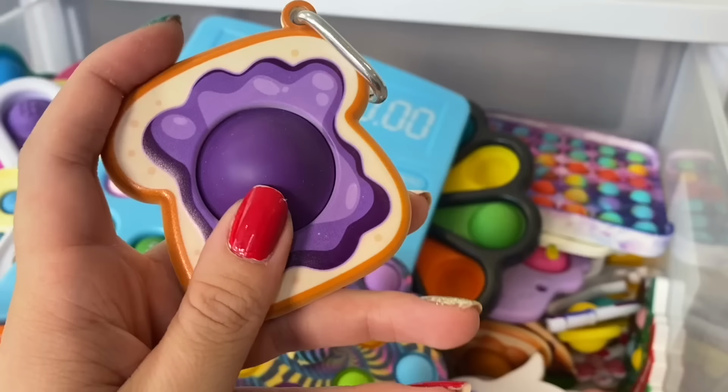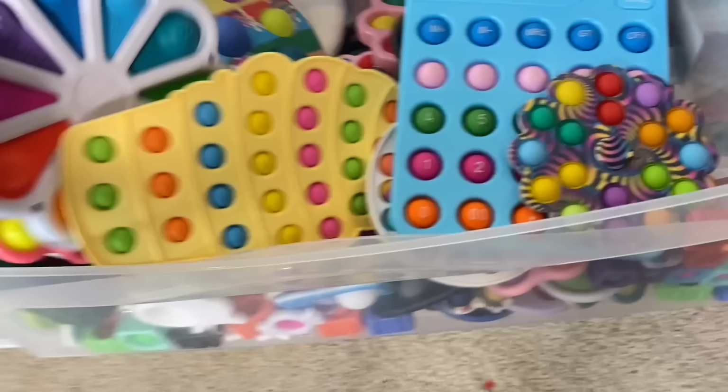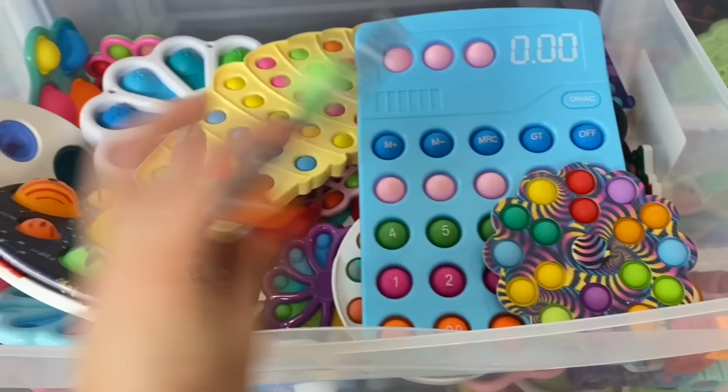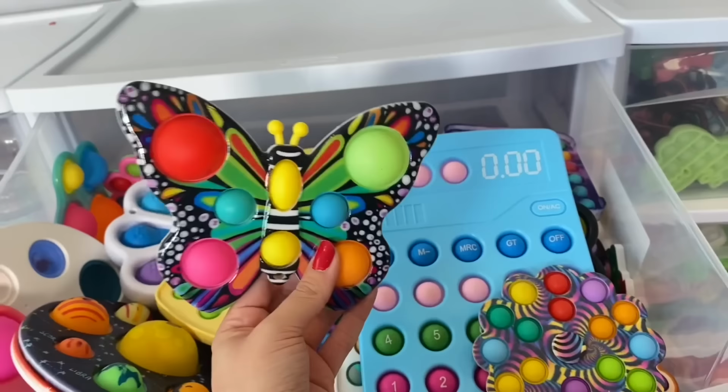Okay, hopefully those clips were somewhat satisfying. This drawer is so much fun. It's just so colorful. And I love the way the dimples sound when they cling against each other. Like, I love it. And how pretty is this butterfly, you guys? So these are like poppets, except the bubbles are stronger. They're more thick. You know what I'm saying?